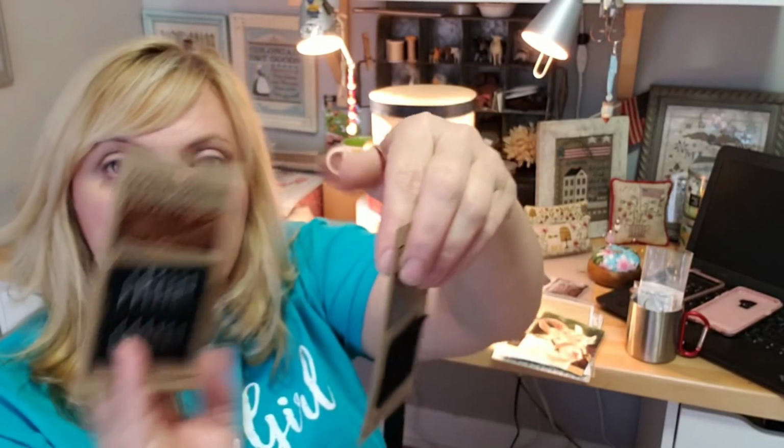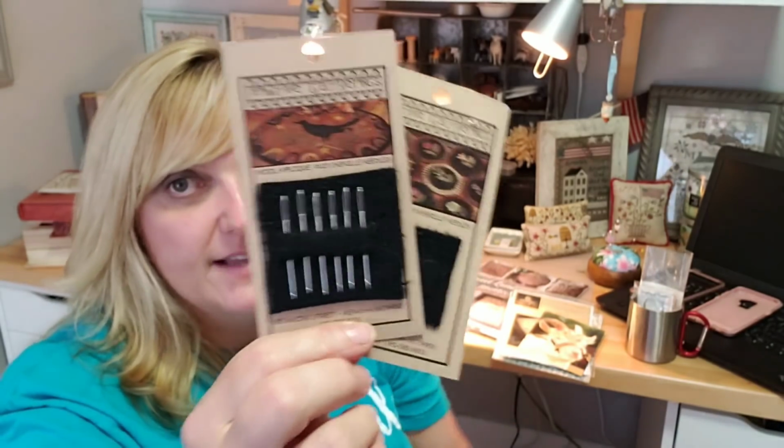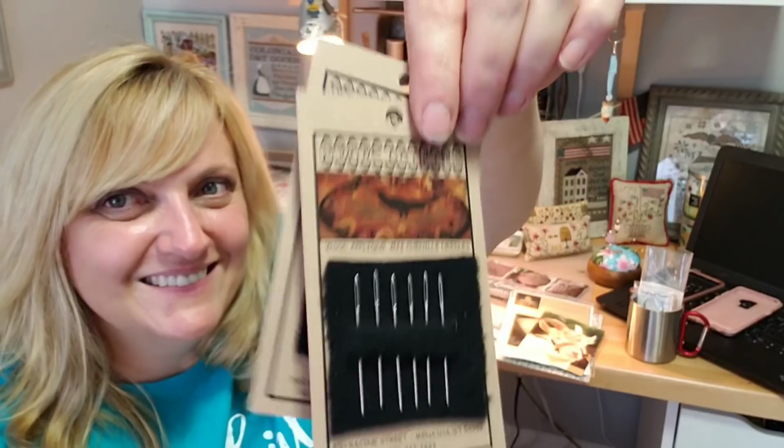And then she sent me some wool needles, which I didn't have any of these types of needles. And I end up doing a lot of my wool with my cross stitch needles because I can never find a pointy needle. So I love these. These are fantastic. And you can see I already used some of these. And yeah, she sent me two of them. So that's awesome.